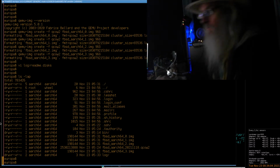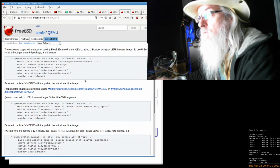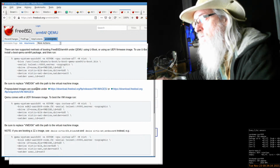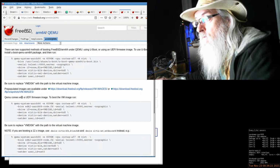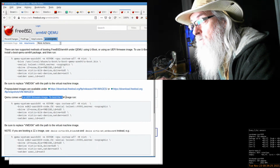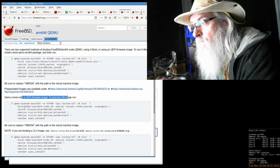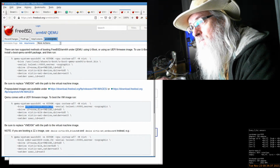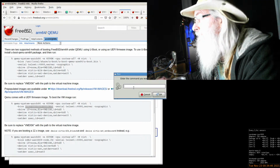So, now we're finally getting to brass tacks. What we need now is, it says, pre-populated images. Now QEMU comes with a UEFI firmware image. Really? EDK2 aarch64 code FD. Where the heck is that? Anybody know? I'm dubious about this. But let's go take a look.